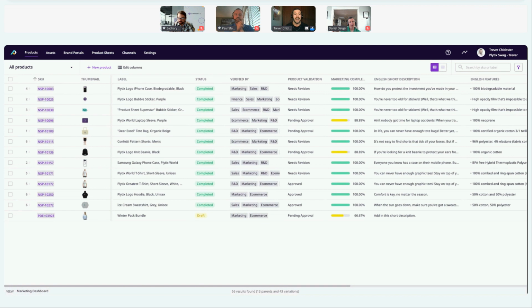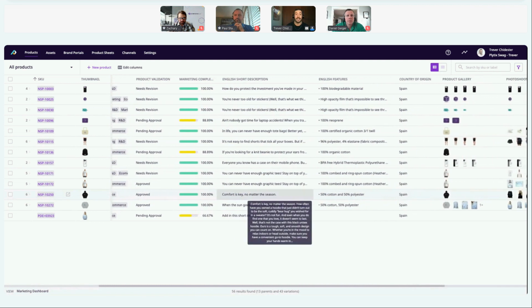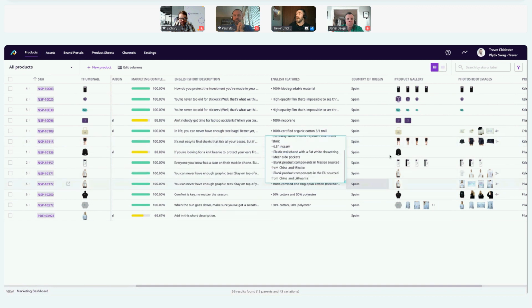What you're looking at here is the overview page, which is where you'd see all of your products and a selection of different attributes that you want to display. You can see it looks like a spreadsheet, and that's on purpose. We've really tried to make this very easy for users. Everybody knows how to use a spreadsheet, and like I said, most people already have their data in spreadsheets. So we can click on attributes and make edits just within this view. We can see our digital assets alongside our products right here.